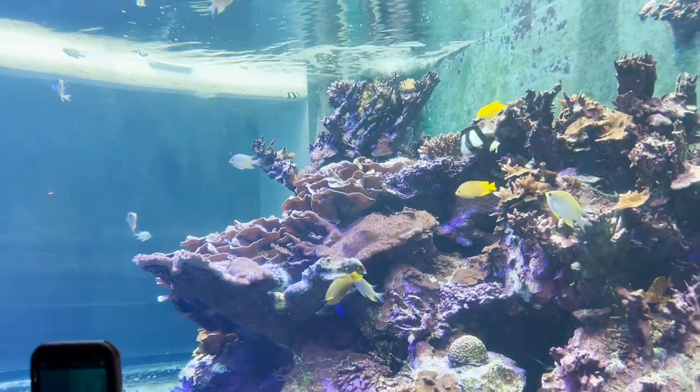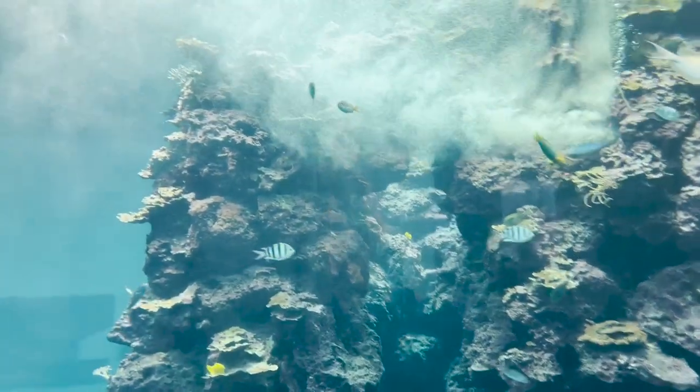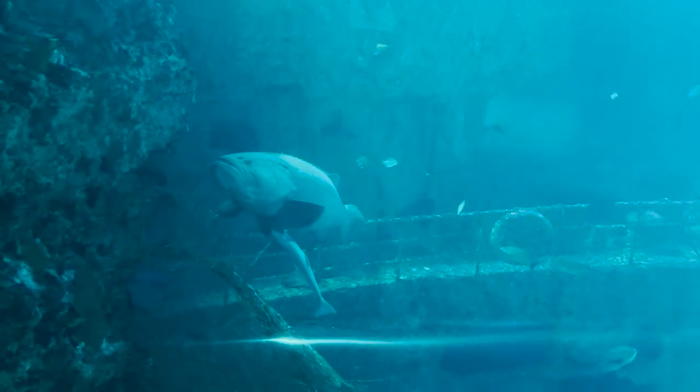What I like about the guided tour is that the tour guide will go through the details of the aquariums, fish, and then tell you some little fun facts to keep you entertained throughout the tour.